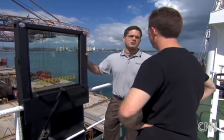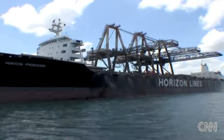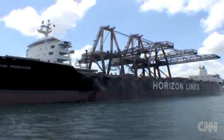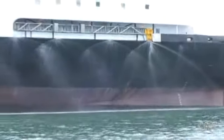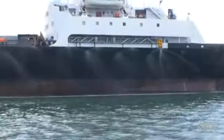Let's go somewhere else. This is the only vessel IMSN has outfitted so far, but we're told more are in line. In the coming months, this system is going to be deployed on another merchant vessel off the coast of Africa for a trial by fire. Brian Todd, CNN, San Juan.